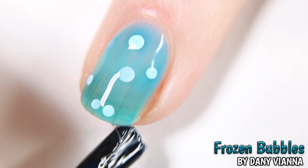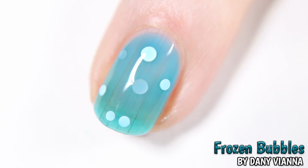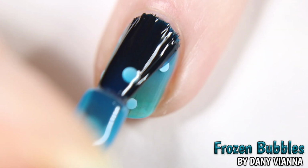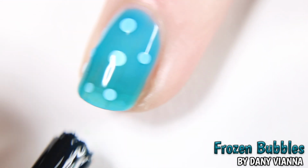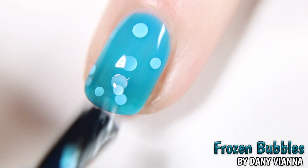So I realized once I went to crop the photos and do this video that I probably should have used a nude base coat with this one, because due to my health, I have very strong ridges and some damage on my nails, which seems to really pop on camera here, so I apologize for that.